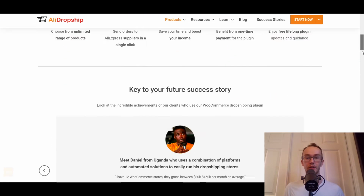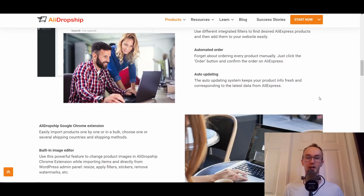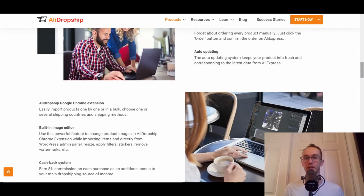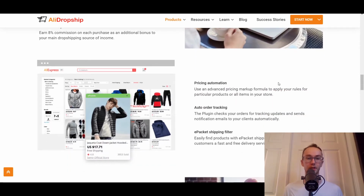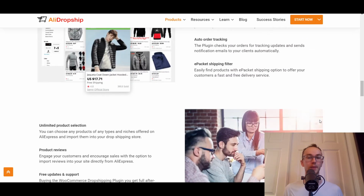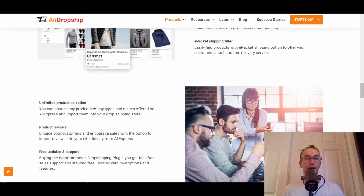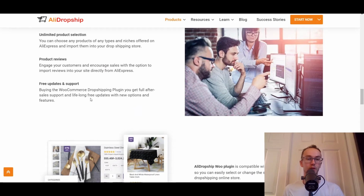So it's a really nice feature there, as well as the fact that you get all the different features such as the importing, automatic updates. So you do still get updates as well. If you purchase their plugin, you still get the updates that they release. They also give you the Chrome extension. You have the image editor. You have pricing automation, automatic order tracking, e-packet shipping filter, so you can filter by e-packet if you're looking for that. They also have the product reviews, the product selection, like I said, the free updates. So you get those lifelong free updates with the additional features and options as they release those.